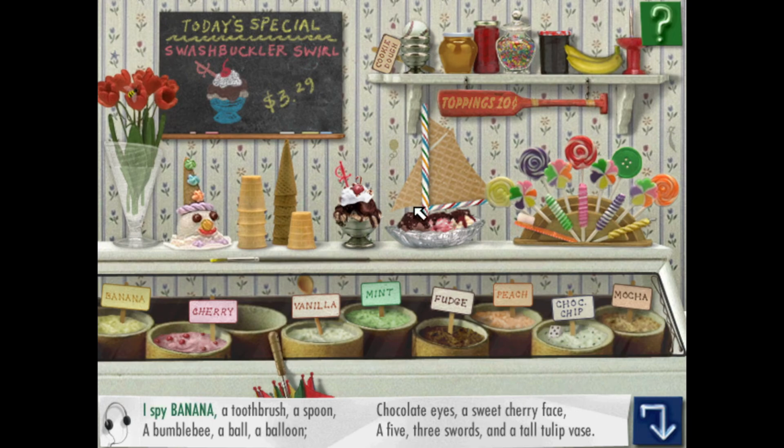Banana. Oh, that's so stupid. Chocolate eyes. Why would I think that? A five. Now that's the music that would play if you're going insane. One sword. Two swords. Freddy's music box is actually a real piece of classical music.